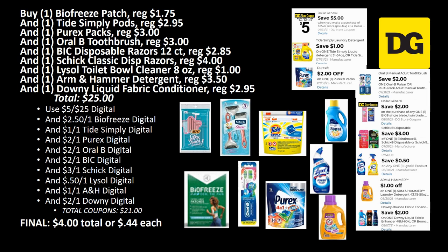Okay, so total cost after all of these products is $25 even. So at that point, you've hit your threshold. Your 5 off 25 digital comes off, the $2.50 off 1 BioFreeze comes off, the $1 off 1 Tide Simply, the 2 off 1 Purex, the 2 off 1 Oral-B, the 2 off 1 Bic, the 3 off 1 Schick, the 50 cent off 1 Lysol, the $1 off 1 Arm & Hammer, and the 2 off 1 Downy, making your total coupons $21 total. Final cost $4 total, or 44 cents each. Amazing!